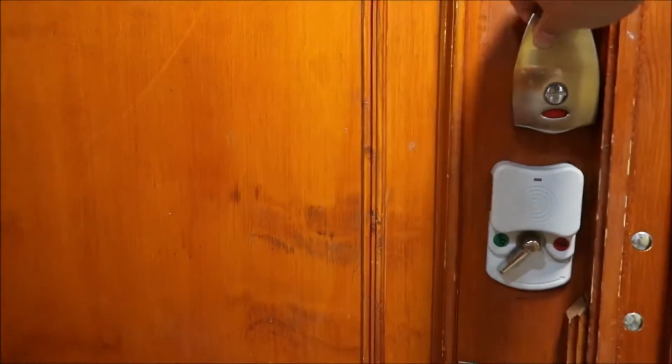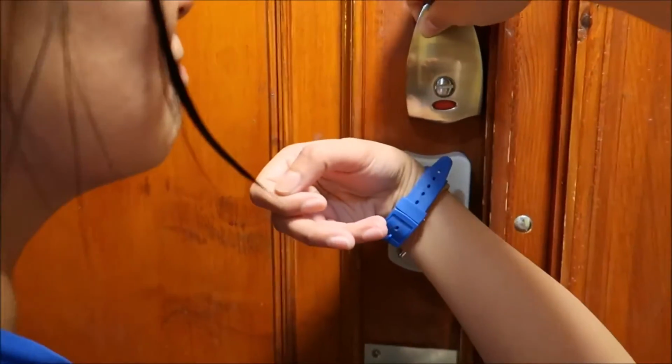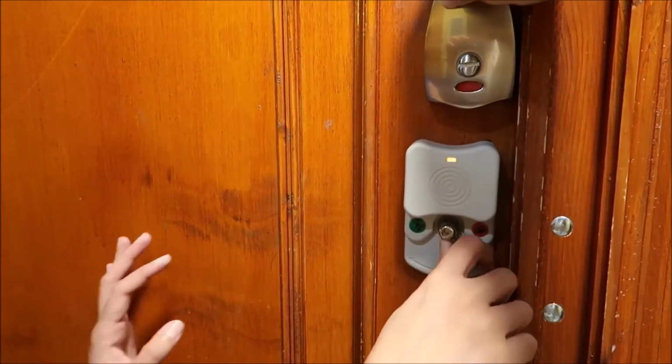So close, and then tap the bracelet. Voila!